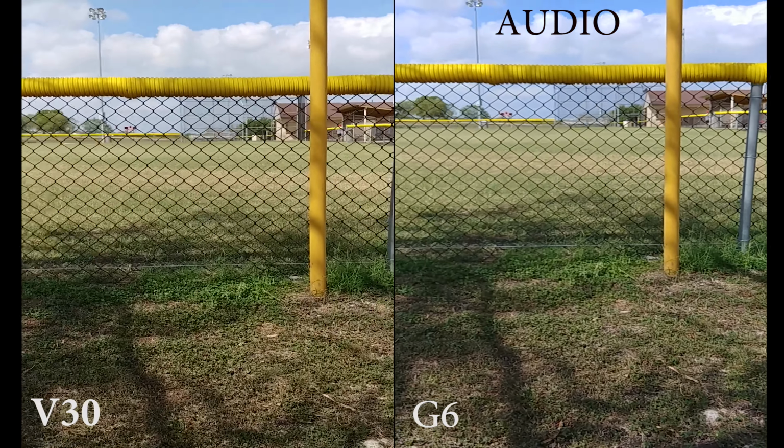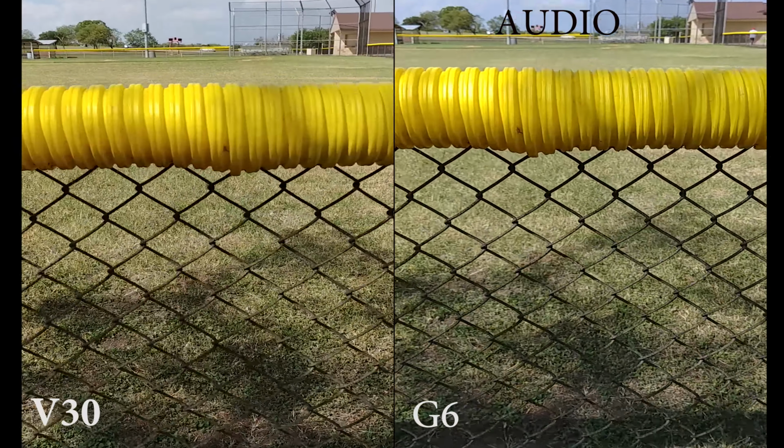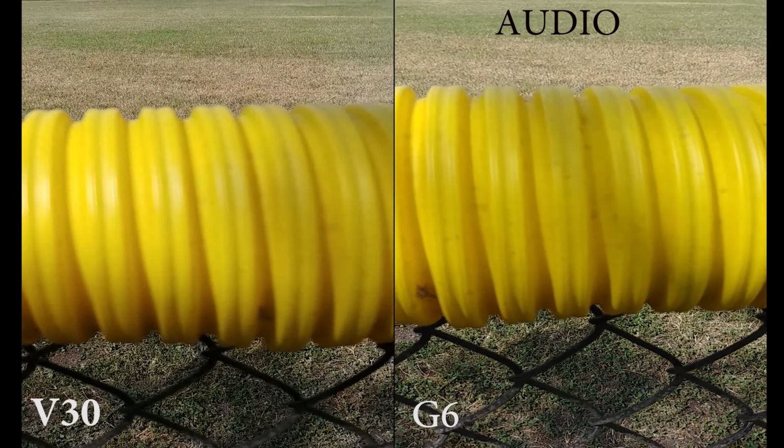Did the V30 get better cameras this year? I think so. But y'all make the decision. It's not my decision to make.